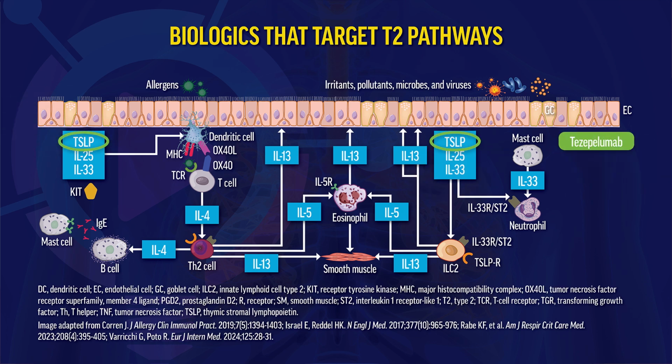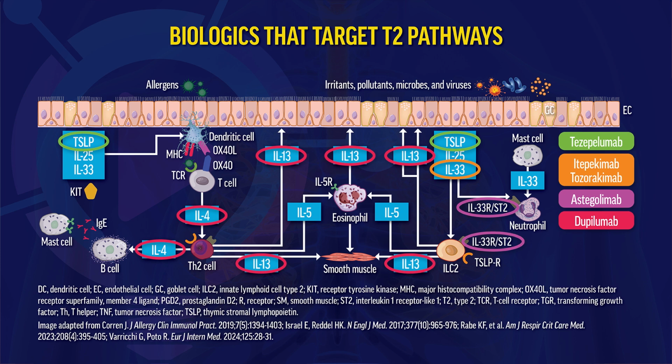There are now several specific targets for biologics. Upstream, the alarmins are being targeted in the form of anti-TSLP medications such as tezepelumab, anti-IL-33 such as itepekimab or torozakimab, and also the ST2 receptor for IL-33 in the form of astegolimab. And then more downstream, there are specific inhibitors of the IL-4 receptor, which is shared between IL-4 and IL-13 in the form of dupilumab. And then there are anti-IL-5 monoclonal antibodies such as mepolizumab and anti-IL-5 receptor blockers such as benralizumab.